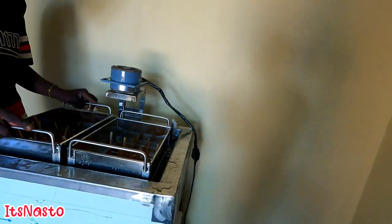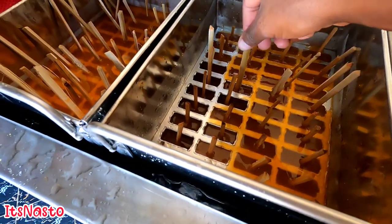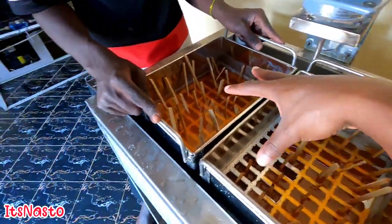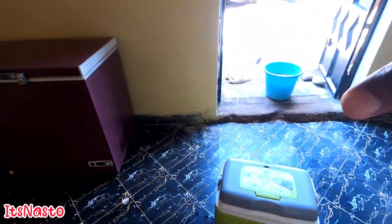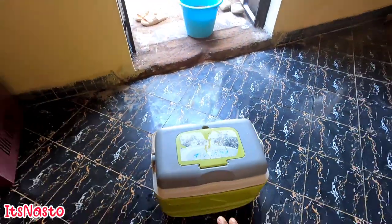So it takes around 1 hour 30 minutes for this paste here to solidify. After we have prepared it, we pour it here, wait for 1 hour 30 minutes, transfer it to our freezer for storage, and then use these cans here to supply in the market.